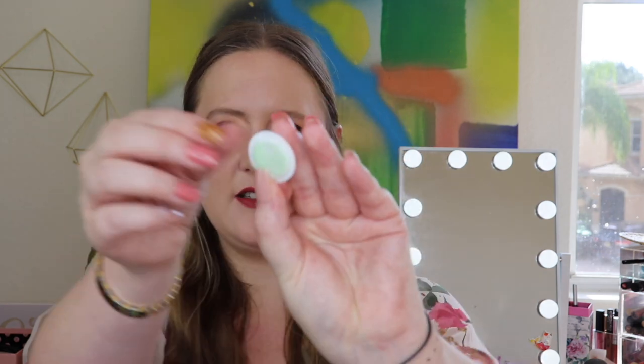There's a safety seal. The first thing I always do is smell things. It kind of has a scent. It kind of smells like greens, like a green smoothie. And it's a green gel, you could see here on the cap. I'm just gonna put a little bit on the back of my hand. Yeah, it feels really nice. I'm excited to try this.